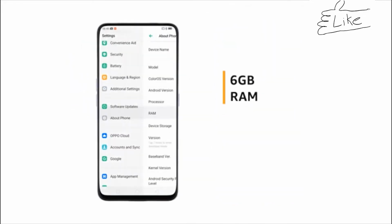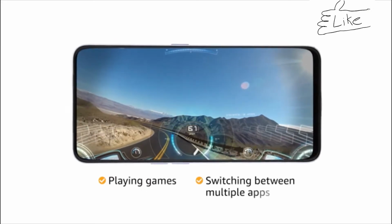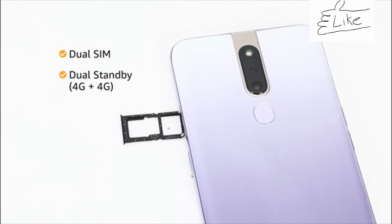F11 Pro comes with 6GB RAM plus 128GB internal memory for a smooth performance while playing games or switching between multiple apps. The phone comes with dual SIM. Both slots support 4G on dual standby.